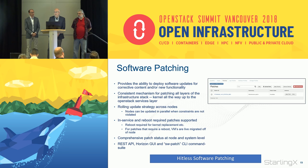This is all exposed via REST API, which provides all the commands to do the patching operations, as well as providing status at both a system and nodal level. So with this, we have a hitless software patching mechanism that allows us to deploy content to all layers of the system.